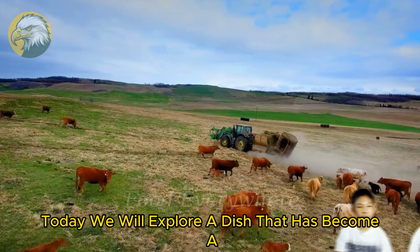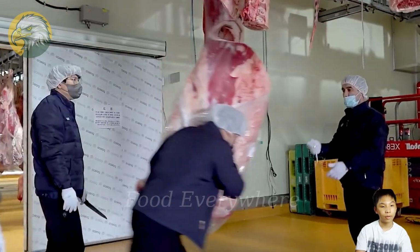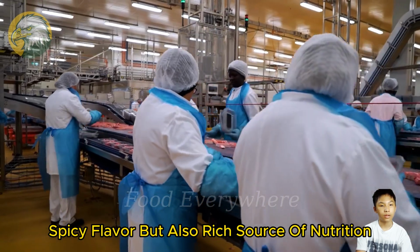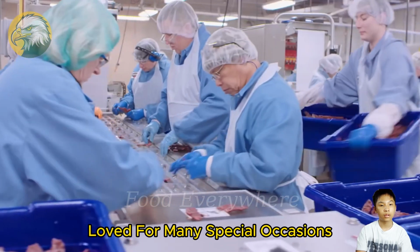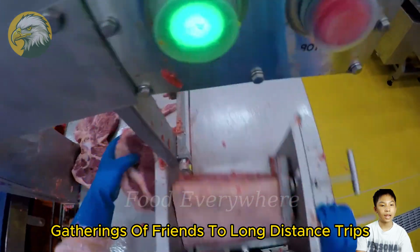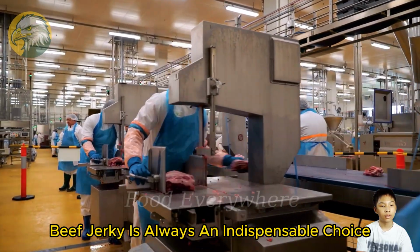Today, we will explore a dish that has become a culinary symbol around the world, beef jerky. Beef jerky is not only an attractive snack with a rich, spicy flavor, but also a rich source of nutrition, loved for many special occasions. From family parties, gatherings of friends to long-distance trips, beef jerky is always an indispensable choice.